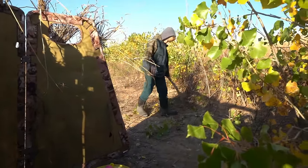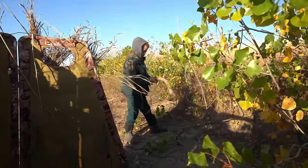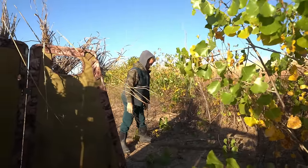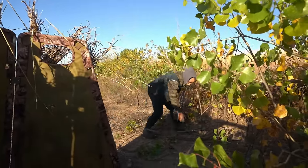You broke that tree all the way down to the ground, bub. You showed him who's boss, didn't you? Get him. Get him, Duke. There you go. You done with him? Hey, gotta let him have fun. He's out here with Dad.